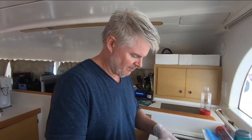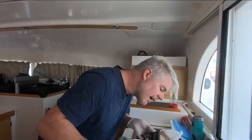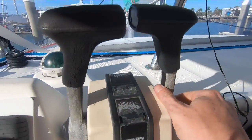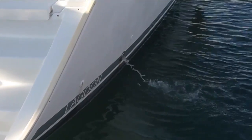It's a lot easier changing impellers in air-conditioned comfort, where I can just face it, not have to try and get my head round and do this sort of scenario over the top of an engine. Well, after lots of work, we're going to see if it actually works on lots of water. We are back in business. All good.